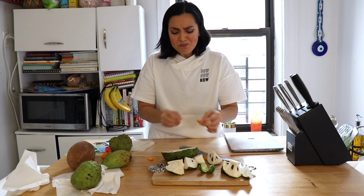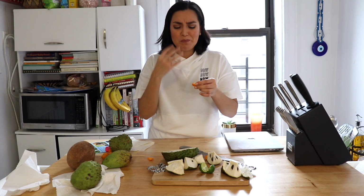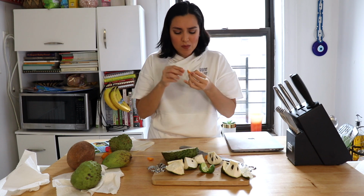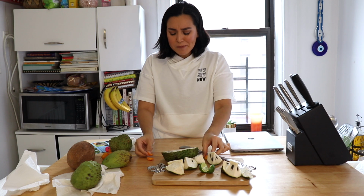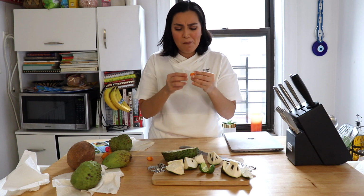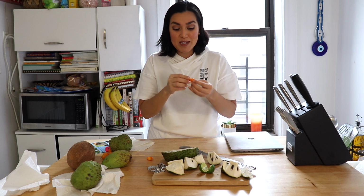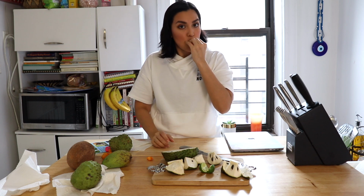It's sour. I like it though. I love sour things. But I've never seen oranges like this. And they're sour like a lime would be. I'm digging it.